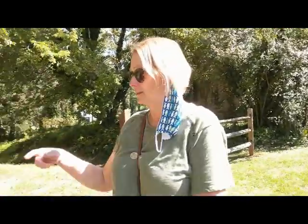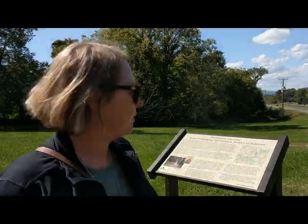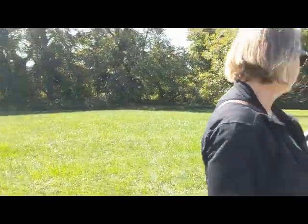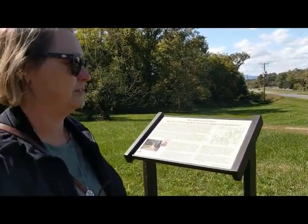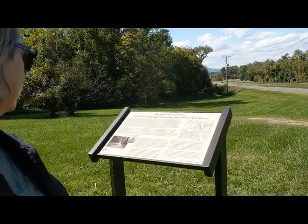And it's free. There's a small parking lot and different things that you can walk around and read about the battle that was fought here. So we're walking around. This is a pretty informal tour here, a self-guided tour that you could do and learn about this battle that was fought here.